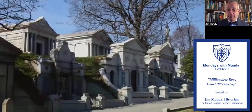So why don't we meet some of them? So this is what Millionaires Row looks like, part of it anyway. It stretches around the road, and this is in the central part of Laurel Hill Cemetery, right off of Huntingdon Park Avenue. And you can see these spectacular mausoleums, and there are over a dozen of them, and they are just wonderful pieces of architecture in themselves.